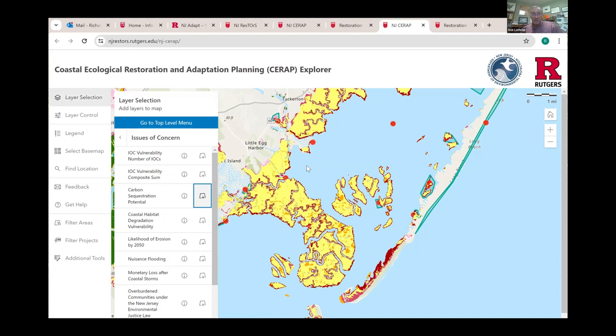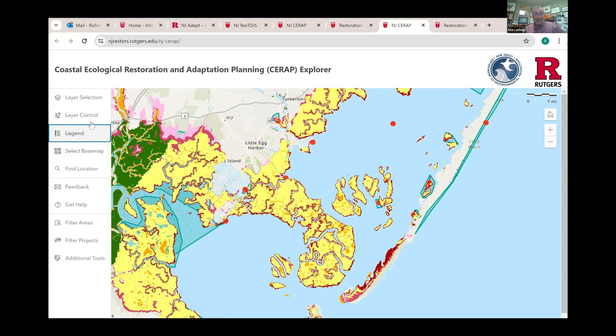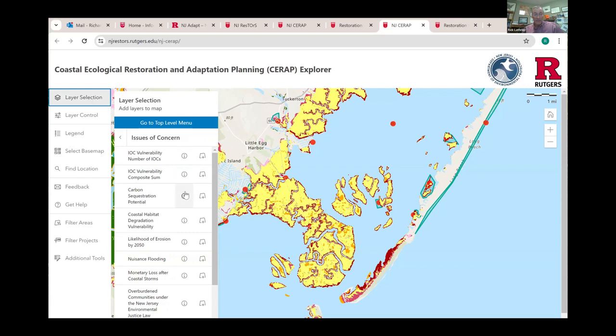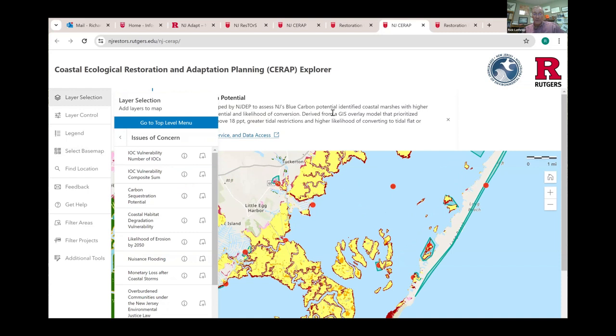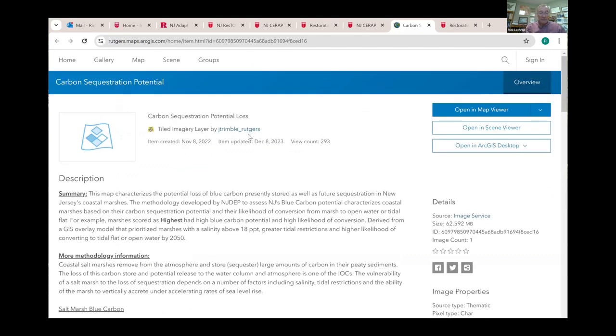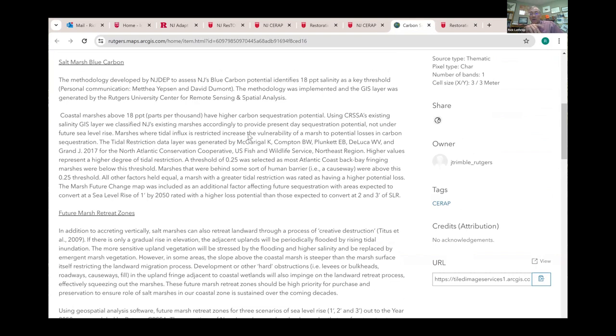So this is the carbon sequestration potential. You can see on the legend it's valued from highest to low. And if we go within the layer control, let me go back to the layer selection, and then go to the I button, that explains more about that particular layer. This gives us more information about how we actually valued the salt marsh carbon sequestration potential.